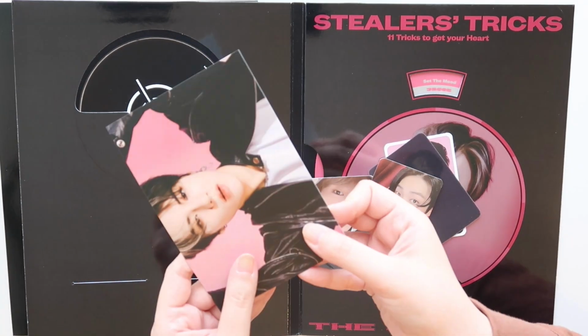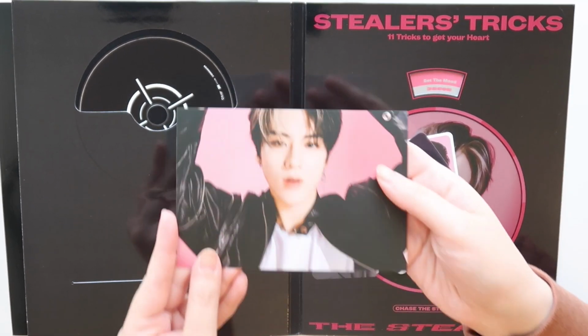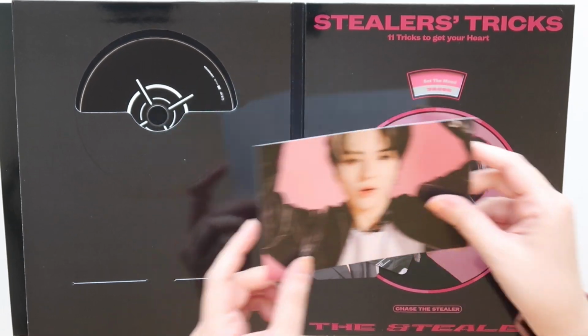And then for the postcard, we've got Eric. So really excited because he is my bias, but I don't think I'm going to try to collect all the postcards for my bias line.